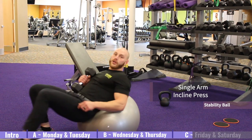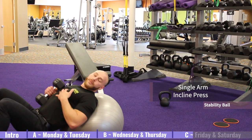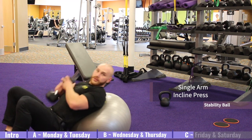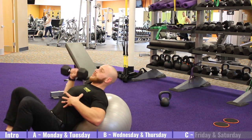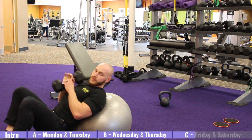Walk your way down that ball so the upper back and head are supported. We're going to keep that butt low for the incline press. So here, dumbbell here, butt down, torso up. Up, nice, smooth and steady. We'll have 15 reps apiece, 3 sets.